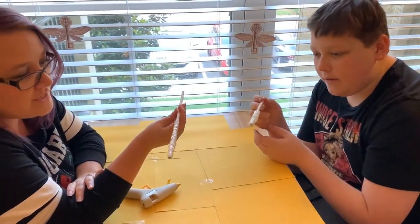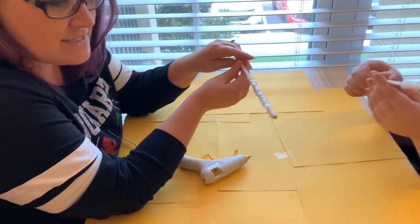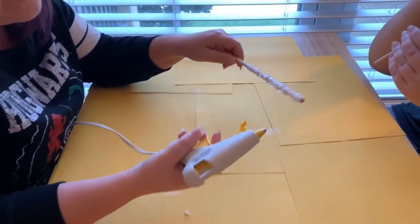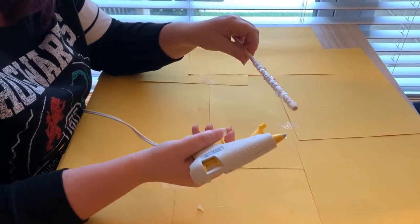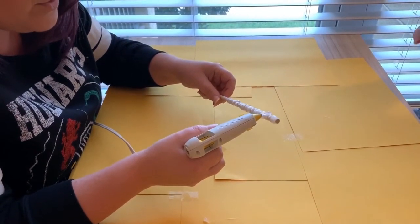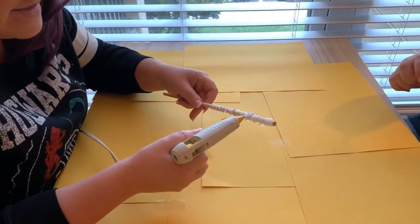Making wands. So we got dowel rods and hot glue. This one's Cameron's, but he can't play with the hot glue. So he wanted like a spirally thing, so I'm going through and I'm adding some spirals. I wanted to know what spiral meant.